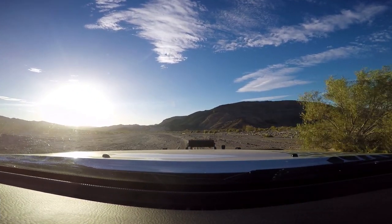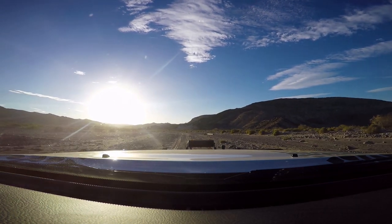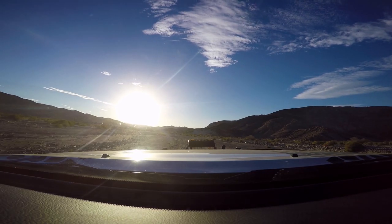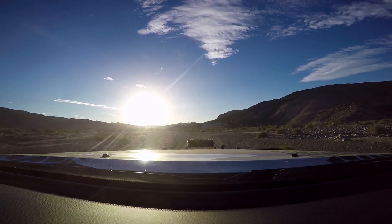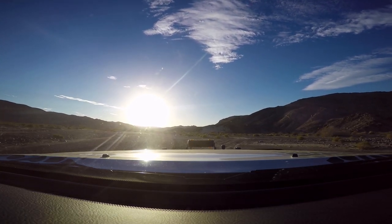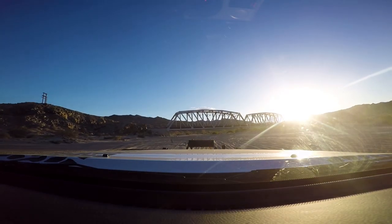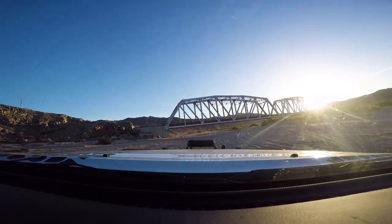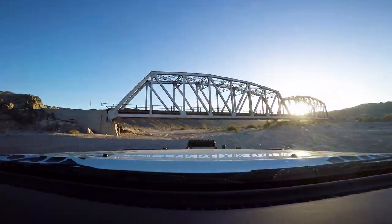Okay, we picked up the Mojave Trail again over here towards the Afton Canyon area after gassing up in Baker, taking I-15 over the Basin Road. This one's for you, Choo Choo. Choo Choo is my friend and co-worker, Dustin Yates, who is a train hobbyist.